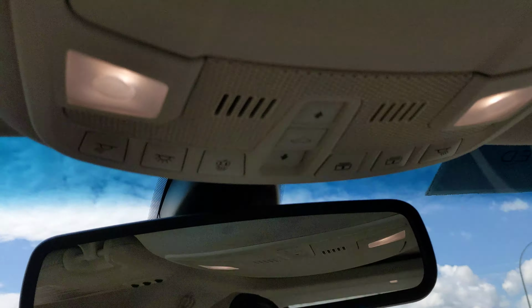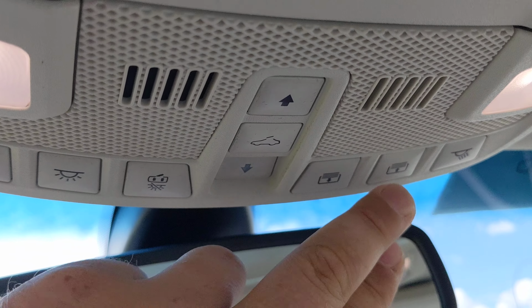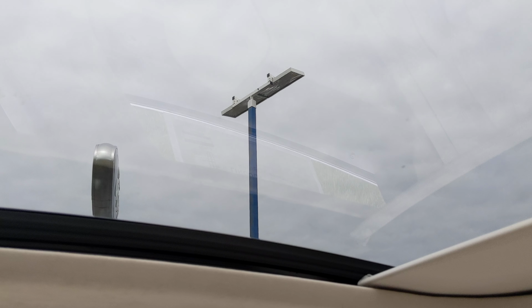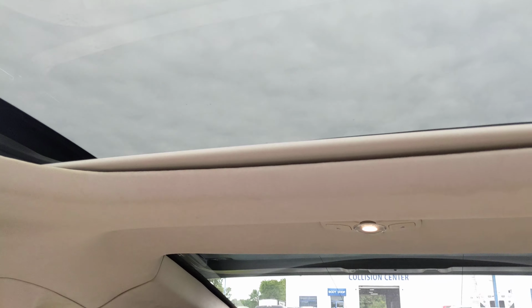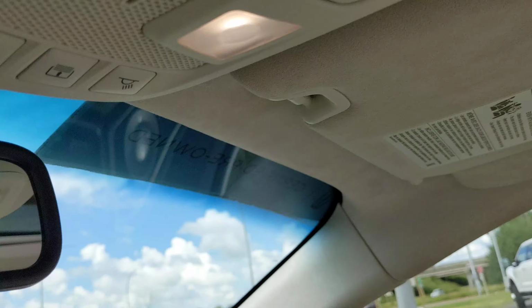Hopping on the inside. Here's your controls for your moonroof. So right now we're actually going to open that sunshade. Check out how beautiful this is. Opening that actual sunroof itself. So this is going to go almost all the way back. As you can kind of see, it goes down. Check out that opening. Fantastic.